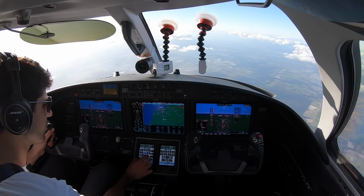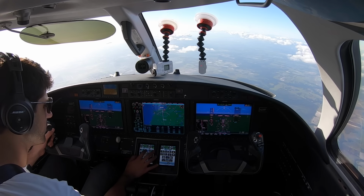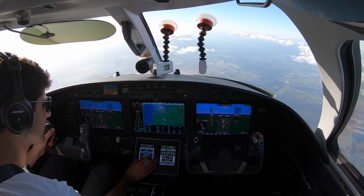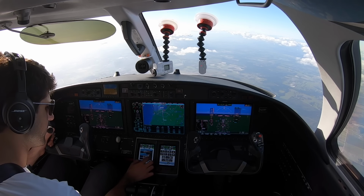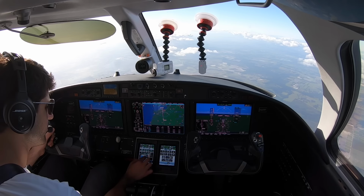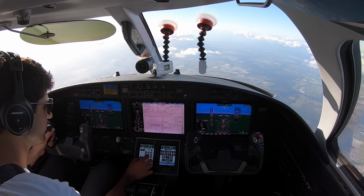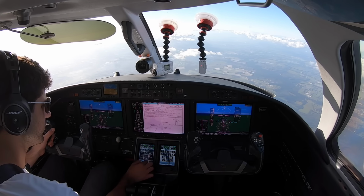That's very helpful. So we'll put the approach in for one right. I don't want the localizer. They don't have an ILS for one right, so what we'll do, we'll put the RNAV in, just to have some lateral and vertical backup. 290, please. Thank you.